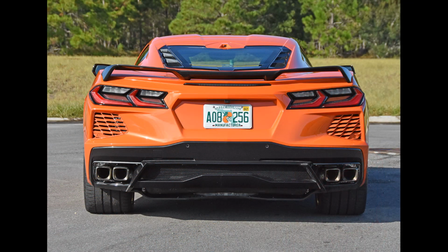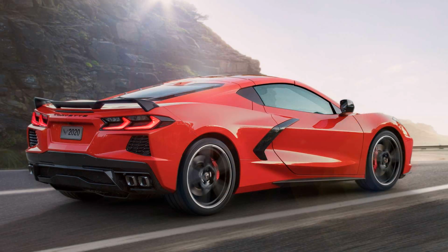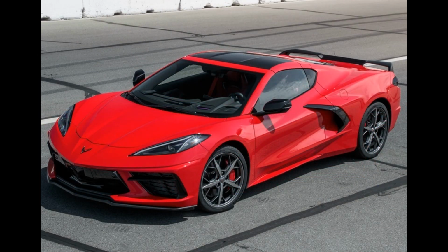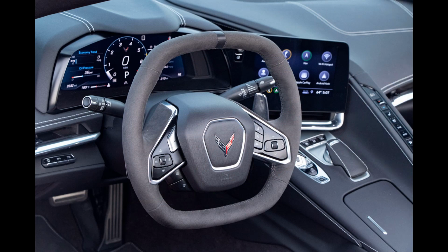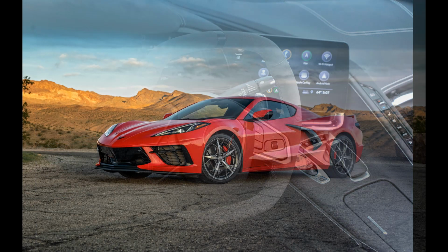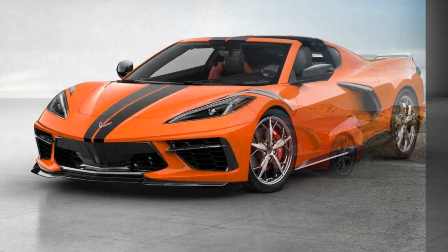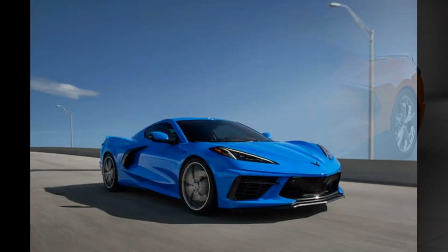Overview. Following several experimental CERV prototype vehicles, the C8 is GM's first production rear mid-engine sports car since the Pontiac Fiero was discontinued. It features a vastly different design from previous Corvettes, with an all-new aluminum architecture and coil-over springs in place of leaf springs used on prior models.